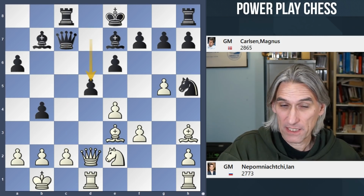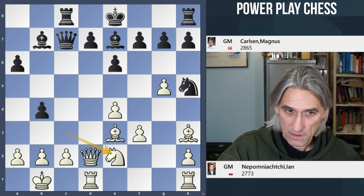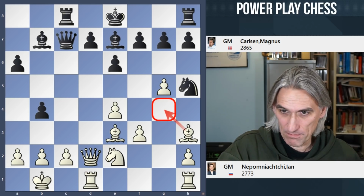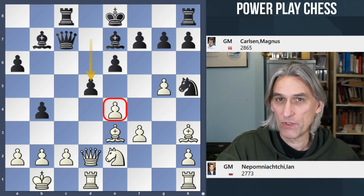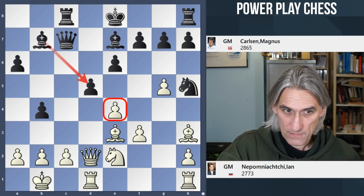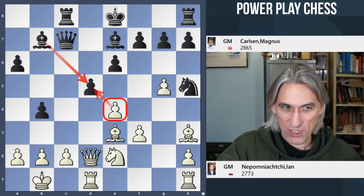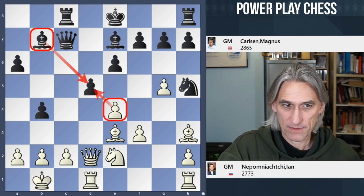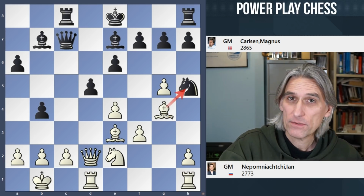d5, well, it's clear that Carlsen needs to counterattack here, because if we just go back a move, then bishop g4 looks quite uncomfortable for black. So d5, breaking this point down and trying to get this bishop into play. So you wouldn't really want to exchange here for white, because that would bring that bishop into play. So bishop g4 hits the knight.